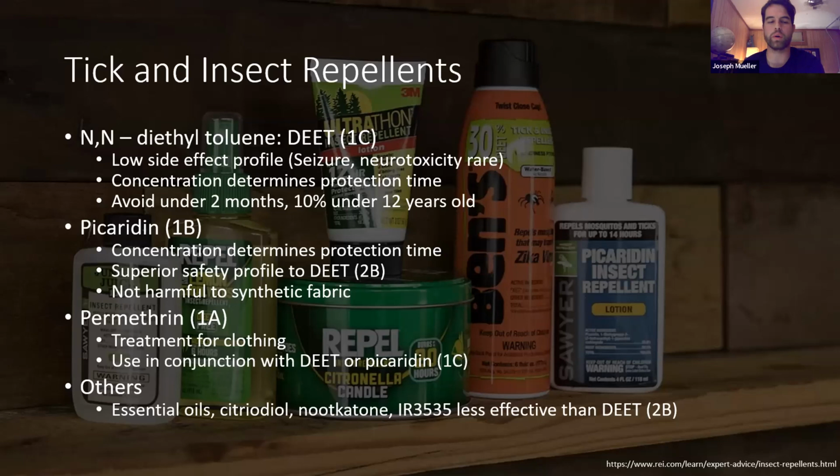Permethrin is also a treatment that's recommended. This is a treatment that's applied directly to clothing before you go out and helps with repelling ticks from that clothing. And this can be used in conjunction with DEET or picaridin as a tick repellent. And then some of the other tick repellents that they talk about were not recommended. They're either less effective than DEET and picaridin or don't last as long.